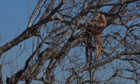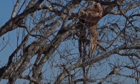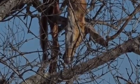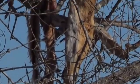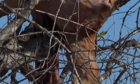But they can go for several weeks without food. They've got a pretty high metabolism, and therefore this impala that you're looking at now will only really last him, from a metabolic point of view, no more than 2 weeks. And he'll be hunting again desperately, probably 4 to 5 days from now.